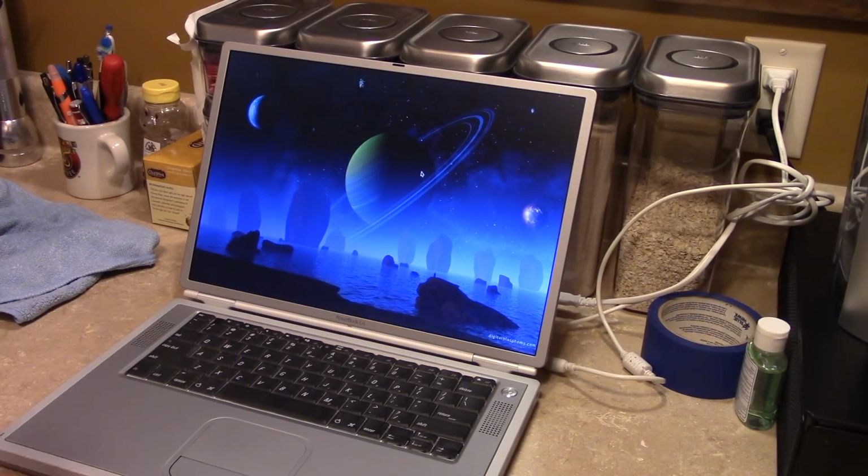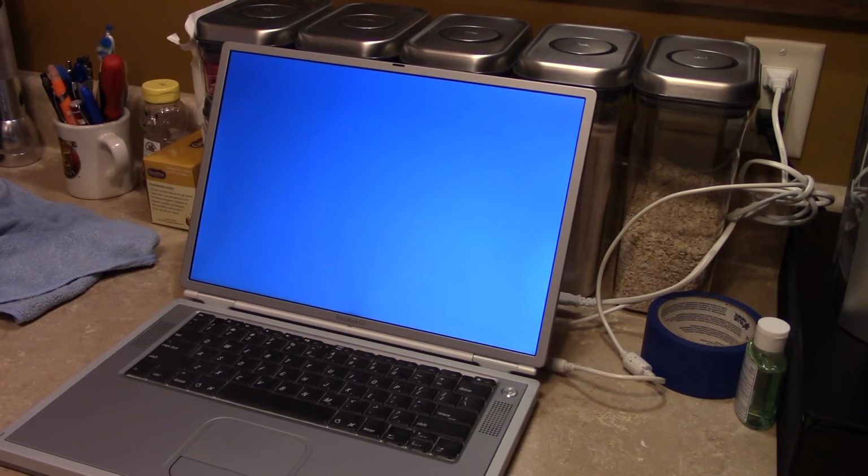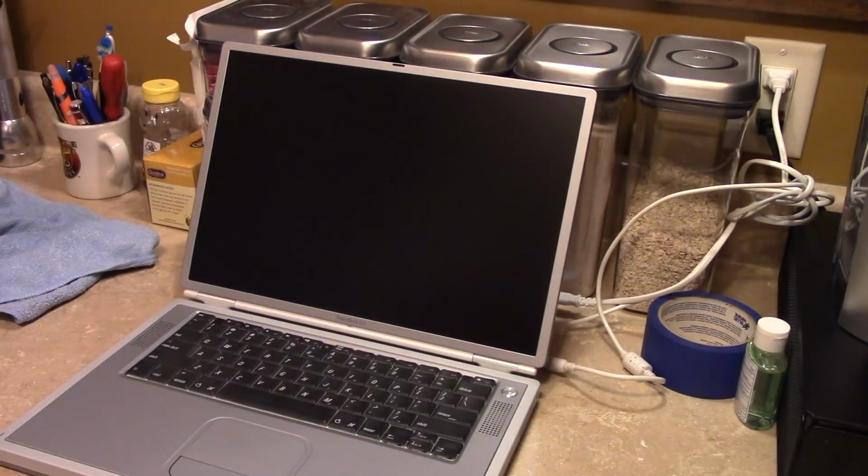But so that's the G4 iBook. And again, these did not age well. These laptops would degrade to almost hideous status after just a couple months of use because they did not travel well.